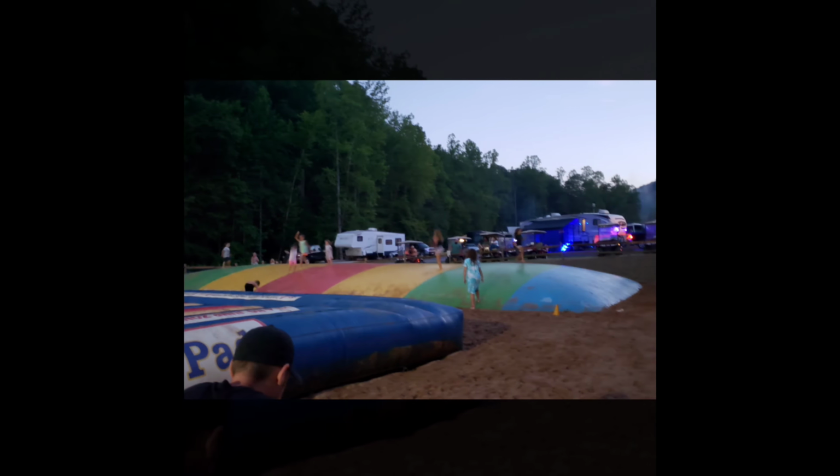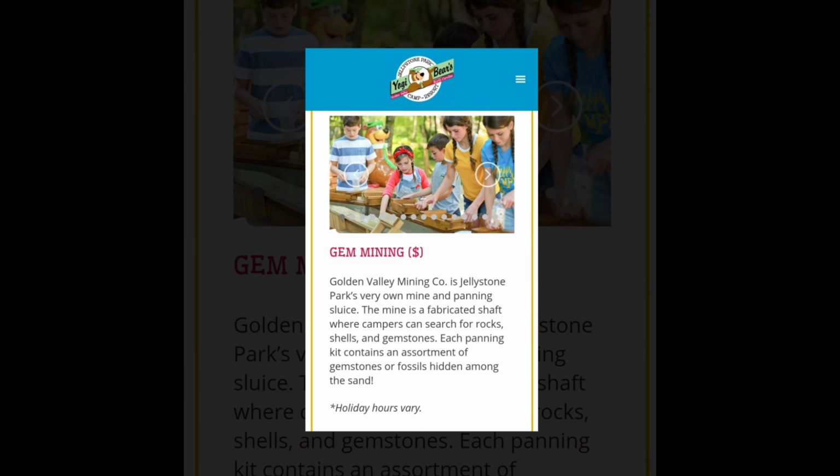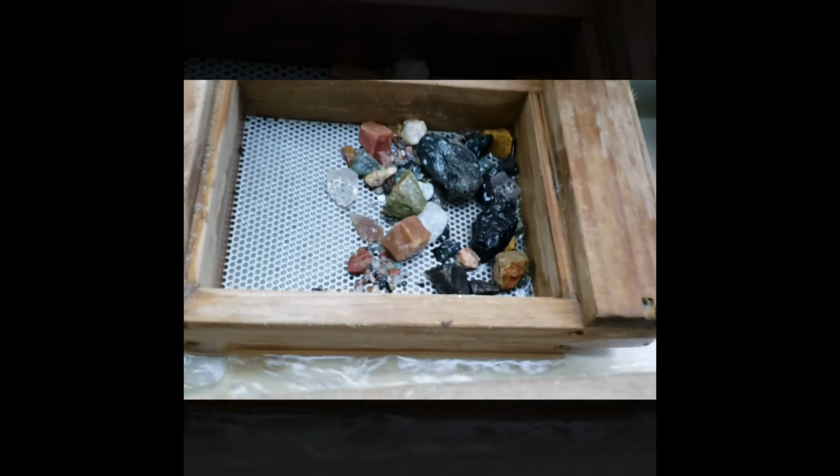Then we also went to the gem mining section. That wasn't very expensive. I think they ranged from $5 to $10 a bag. There you go. Okay, I'm gonna come down here. Look, found an arrowhead.